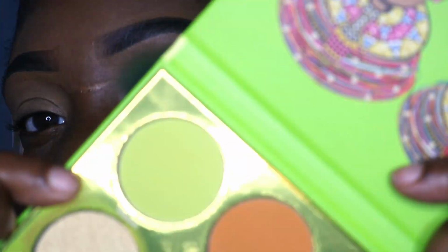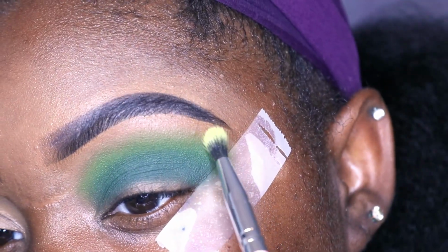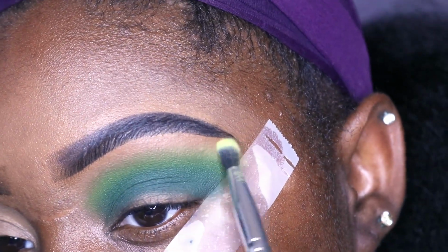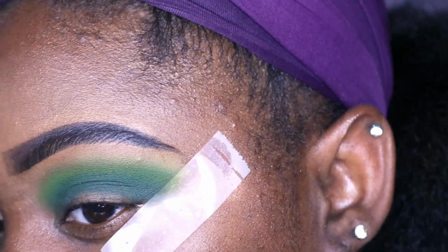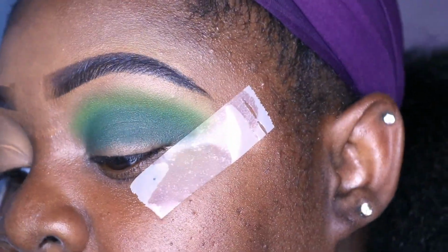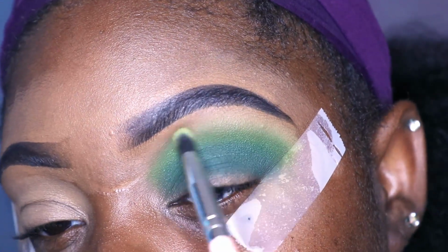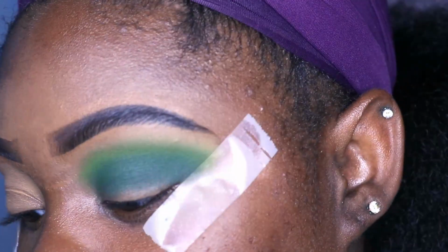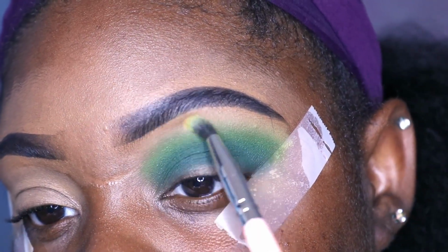Lastly, I'm going to take this lime green shade right here. It's almost like a neon green. So I'm just going to slowly but surely pack this on as well. This is going to give us that nice smooth neon transition that we need. Guys, these colors in this palette are so freaking pretty. And I'm not a green person. I don't like using green, but these colors are just so bomb.